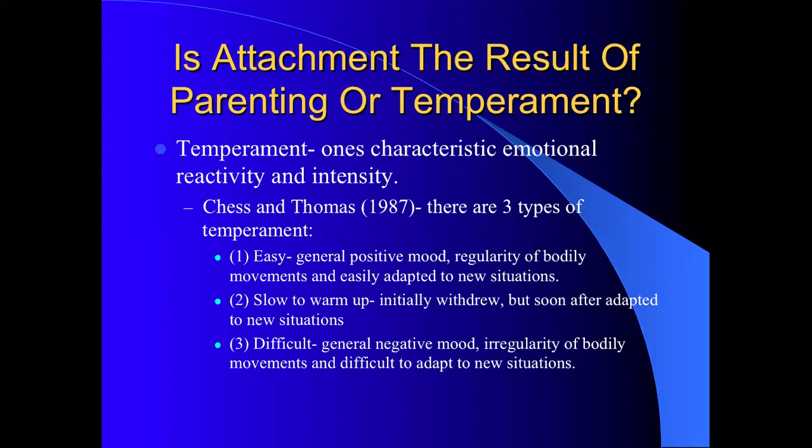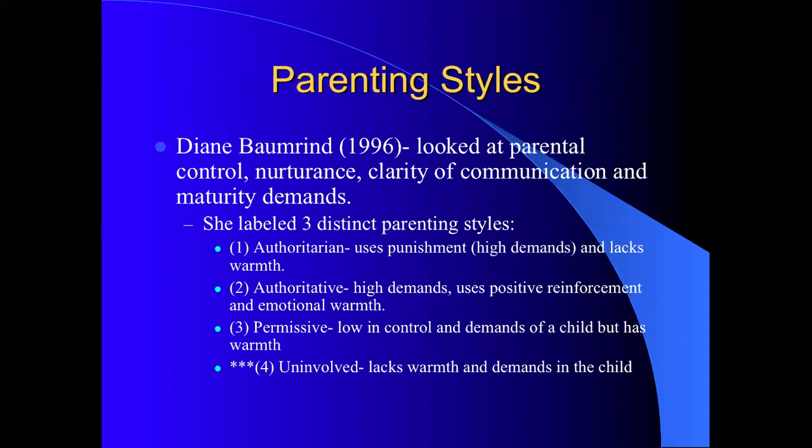Which is going to affect how parents relate to those children, right? So you're going to interact with a child that's categorized with a difficult temperament differently than an easier, slow to warm up temperament. Now, let's talk about the parenting styles.